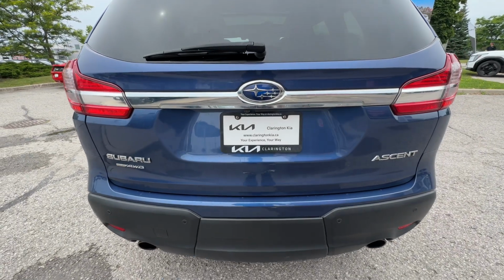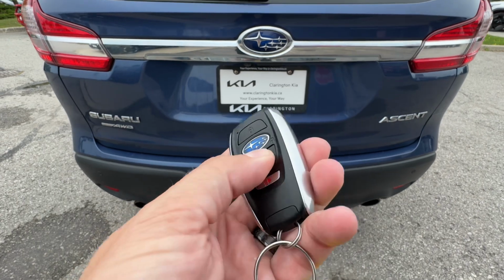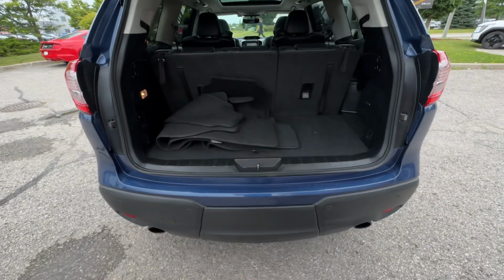Now let's pop open the trunk with the key. Is it not going to do it because I started? Of course not. I've already started the vehicle, so it's not going to use the power trunk. You have to use it up here. But it does work. It's just the car's on.